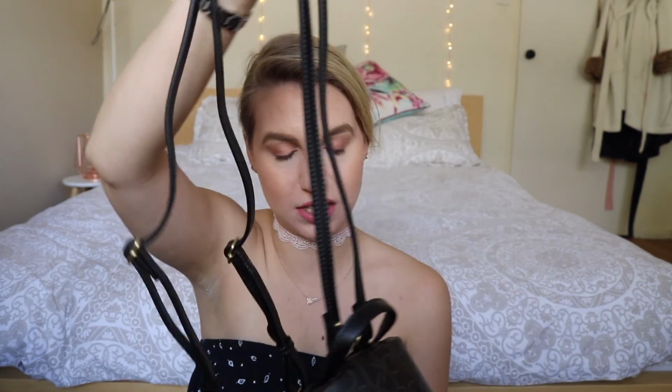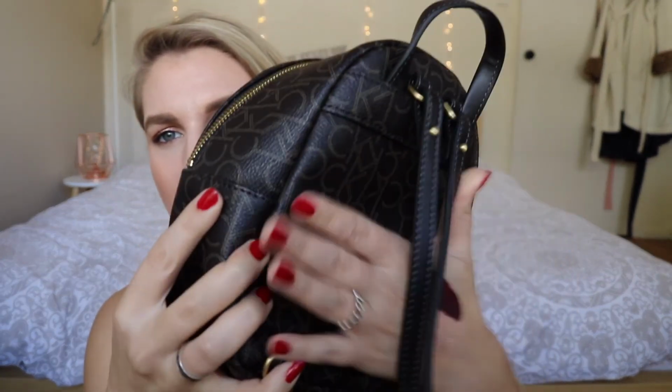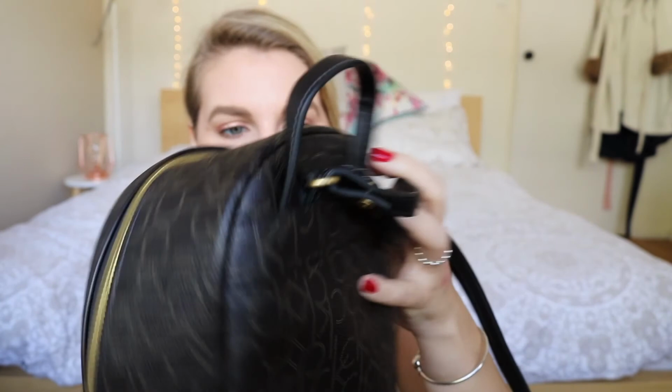And it's got these two little leather straps that you can adjust to be as high up or as low down as you want. And it's also got this really adorable little handle up here for you to just kind of swing it over or whatever you like. And it is just the cutest thing. I really love the pattern on it. You can probably see it more on the back. It's got really small little CK detailing. It's got the gold zips and also the gold Calvin Klein detailing at the front too. And it is just adorable. I love it. I know I'm late to the game with the whole backpack trend, but it is so cute.